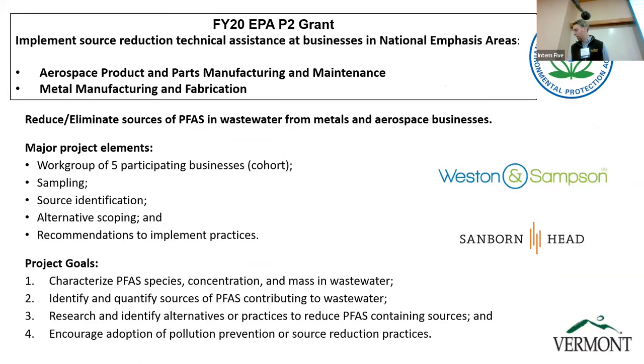The other grant that we ran was this P2 grant, and I'm just going to breeze through this really quick because it's really not my project. But similar to what Tiffany was saying earlier, we took a P2 grant. Vermont has historically always done the food and beverage industry. That's just what we do.